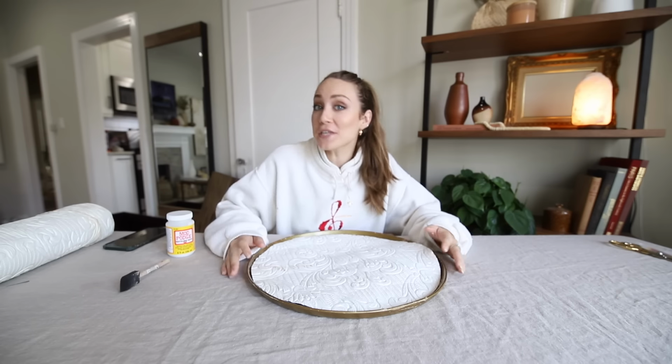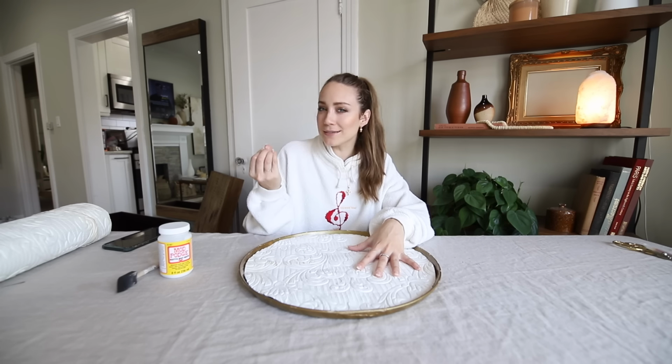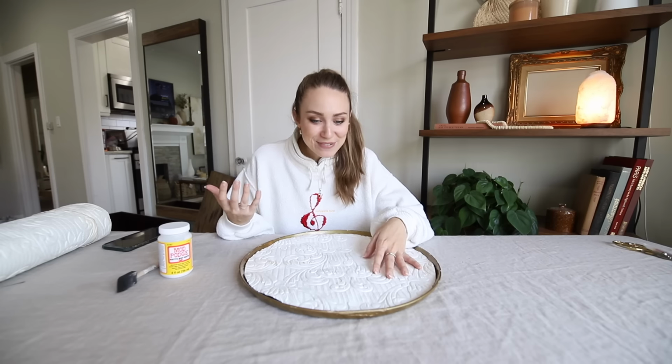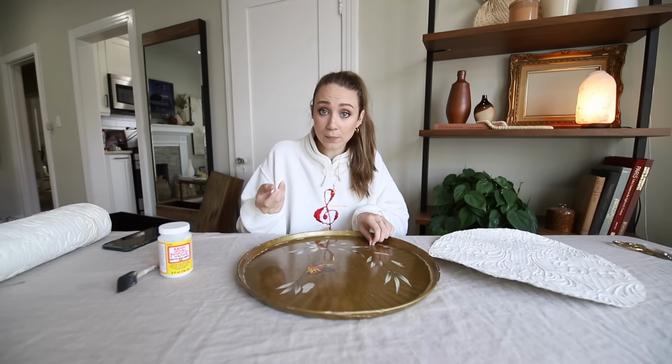Okay, it's officially the next day. I slept on it. I still really want to try this out. I feel like I overthink stuff sometimes and I'm like, but what's its purpose? And it could just be for something really pretty. Don't have proper wallpaper adhesive.